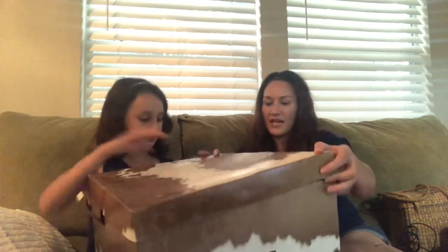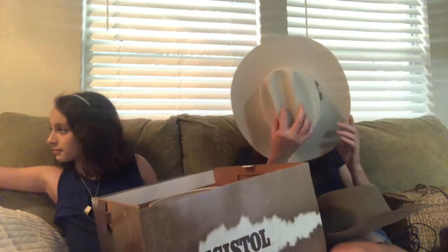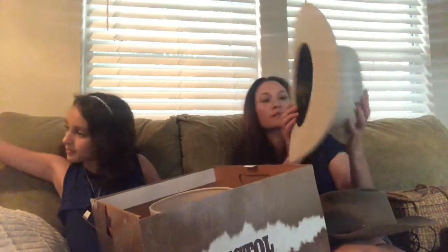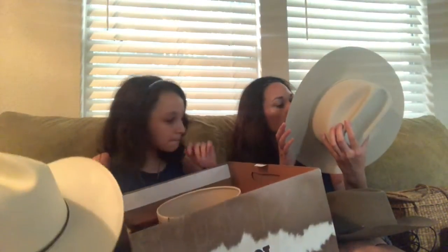Yes. And then here, my dad had all these cowboy hats, and this one is Stetson. Are you selling these ones? Yeah. And this one is made of beaver. So very nice.